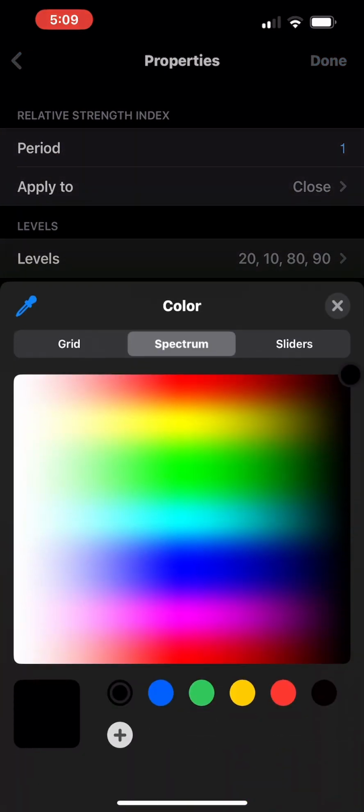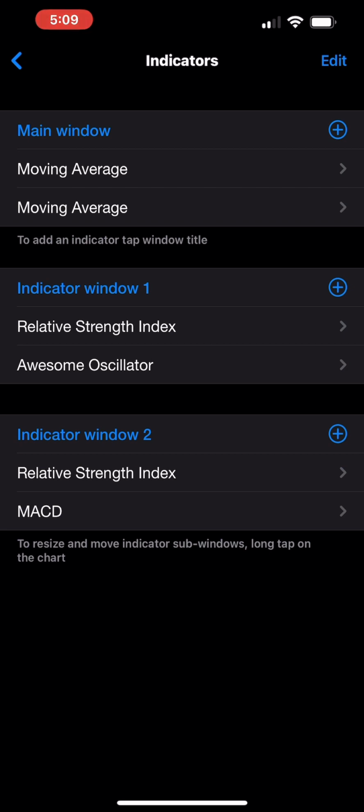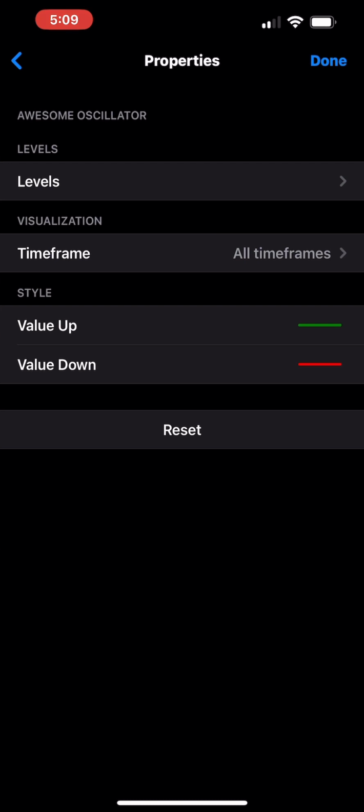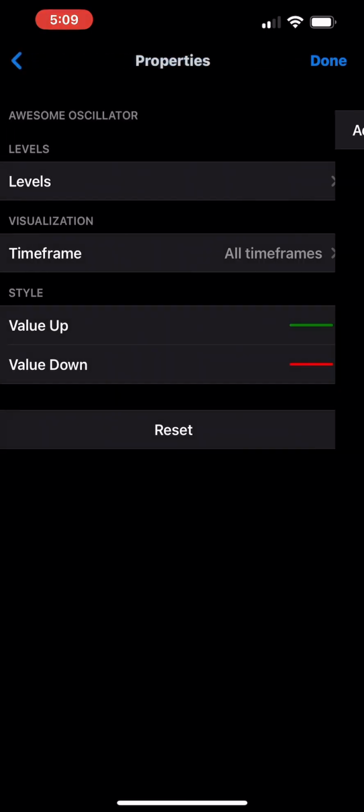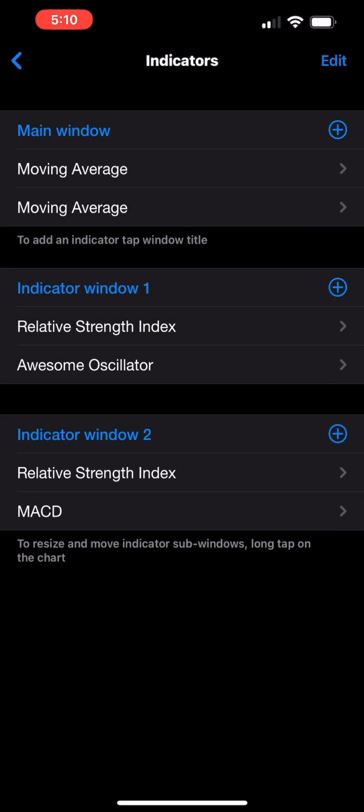Okay, now the color is black. That's that for that. Then we go to the main again. Sorry, the next one we add is the awesome oscillator to that relative strength index. There are no levels. Okay, value up same as your candle, value down same as your candle. Then you just click on done, and you have that. Okay, that's that for the first indicator window. Okay, you just click on done.